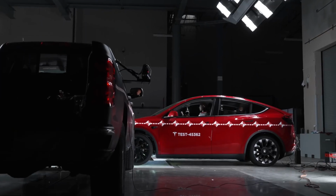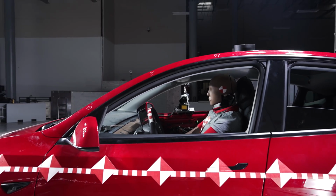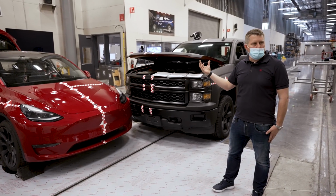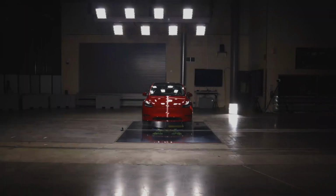So what will happen is that when this pickup truck impacts the Model Y, within 10 milliseconds of impact, the system will have determined what type of impact this is. And then it will trigger the airbag system and the restraint system to respond in the best possible way. 3, 2, 1.